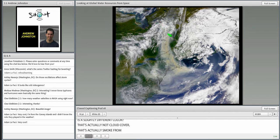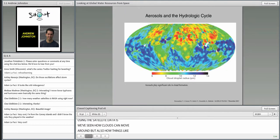So what happens is that in this part of Quebec there were forest fires, so that smoke rose in the air, and it happened to be a wind blowing from north to south and blew all that smoke. Then you can see right at the edge here, this is how far the wind had blown, blowing those clouds out of the way. The smoke didn't cause the wind, it just happened to be there at the time. So this part of the northeastern U.S. actually had very smoky skies temporarily. One of the things we've learned using these satellite data is we've seen how clouds can move around, but also how things like dust and smoke can move around in the Earth's atmosphere.